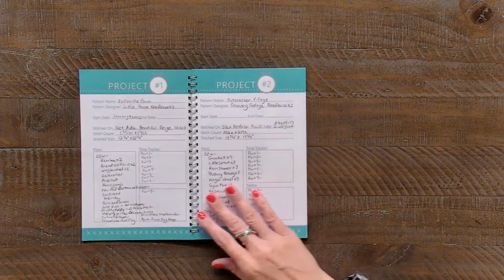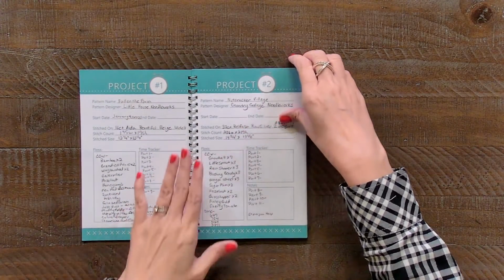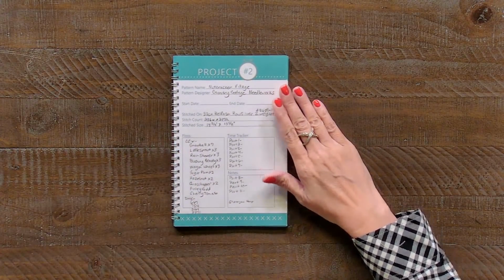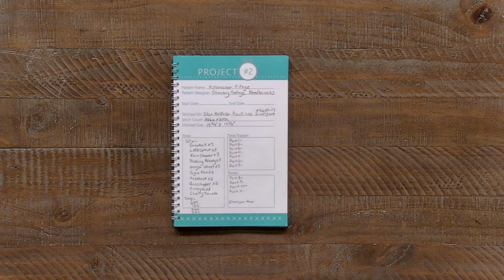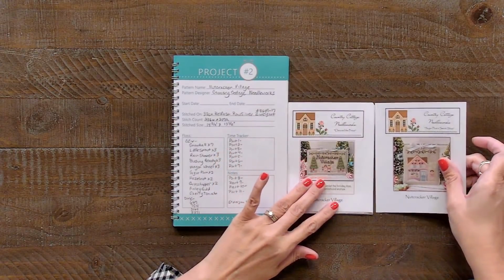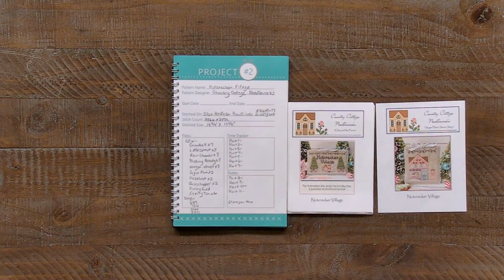The second item in my book is Nutcracker Village. This one is designed by Country Cottage Needleworks. So far, she has 2 of the 11 parts released. I will be stitching this as one piece.